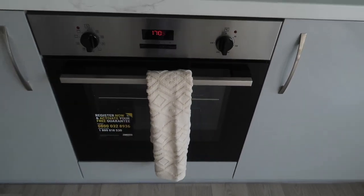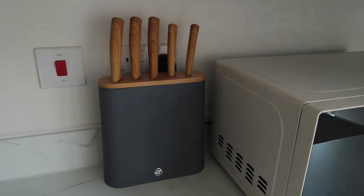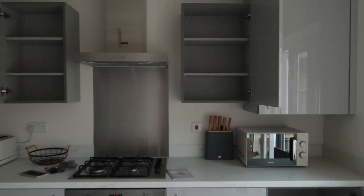These are our little tea towels from B&M. They've got little tassels, which are so cute. Got a swan knife set. It's pretty bad, not gonna lie. They don't really fit in, but it was only £15, so a bargain. But yeah, we're just looking at the covers and trying to decide what we want to put where.